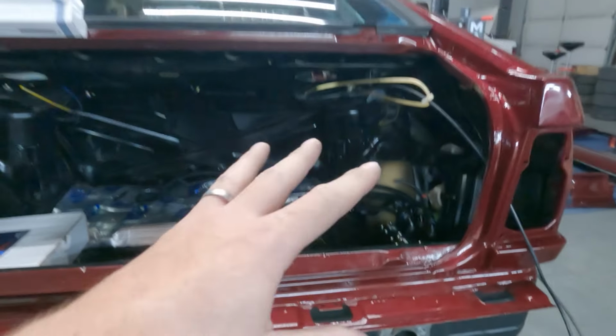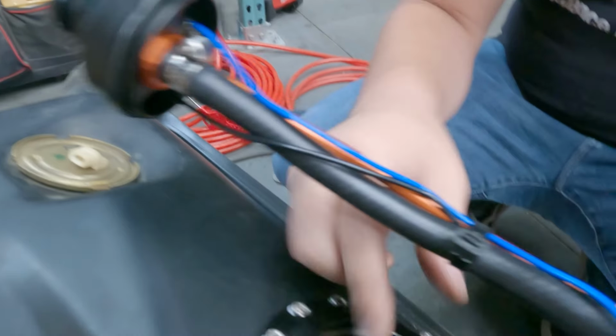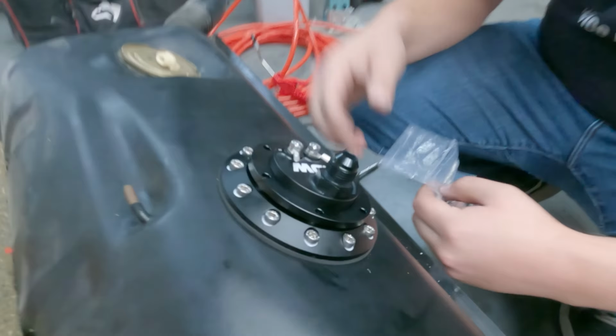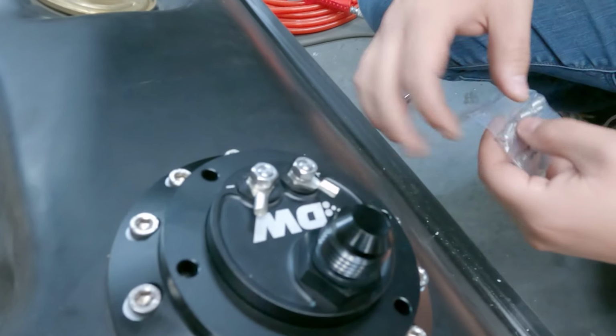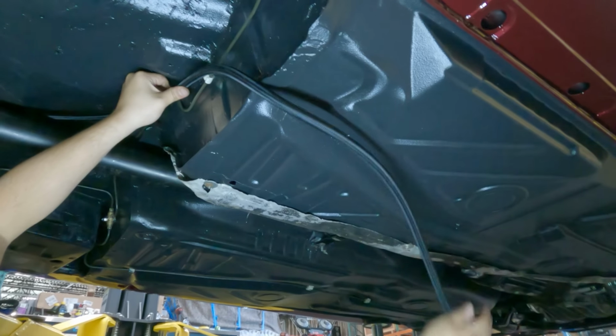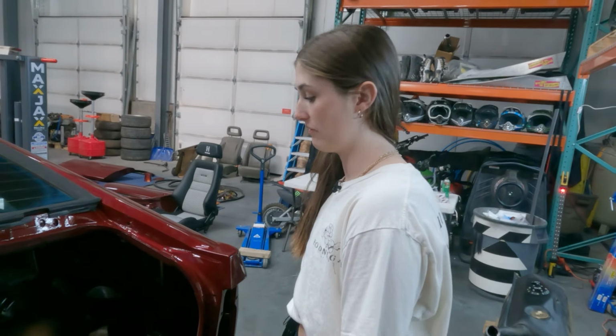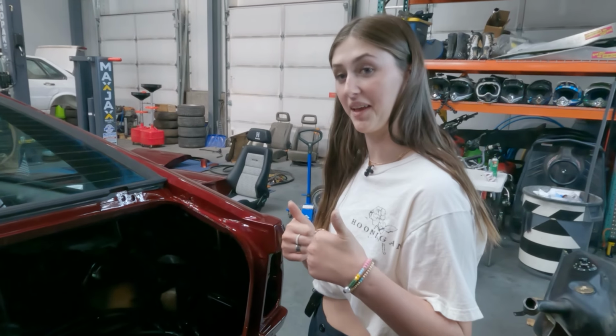We got all lines ran, everything's been mocked up, everything's been ran correctly. A lift pump in an old school tank. The stainless steel fuel filter that's serviceable. We have a surge tank that it all flows through. And we have all the lines to run all the way up to the fuel rail. Got the entire fuel system in now. You just need to do the final fitment. That's a good thing to have.